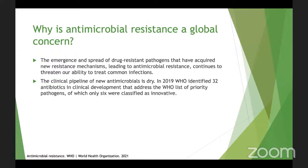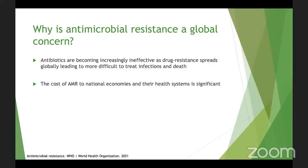The other reason is that antibiotics are becoming increasingly ineffective as drug resistance spreads globally, leading to infections that are more difficult to treat, and death. Also, the cost of antimicrobial resistance to national economies and health systems is significant, as it affects the productivity of patients and their caretakers through prolonged hospital stays and the need for more expensive and intensive care. So once we have antimicrobial or antibiotic resistance, this will increase the cost we spend to treat infectious diseases.